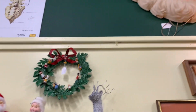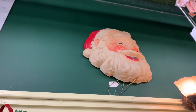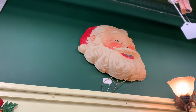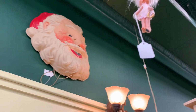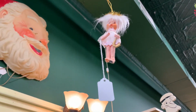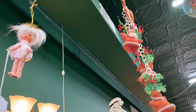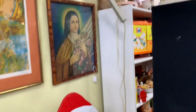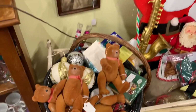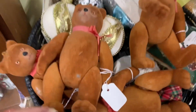So just the next booth over, we've moved into Christmas. And look at this guy. I meant to go back and ask the price. I'll go back because it's right here in town with me. I want to know that blow mold price. I'm afraid to ask. And then there's some really cute plasticky, kitschy things. And they were hanging them from the ceiling. I thought that was fun.